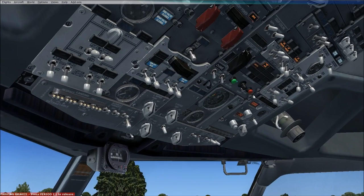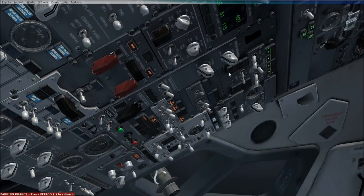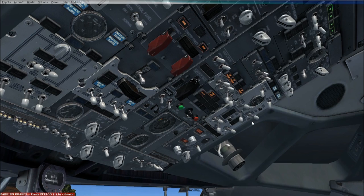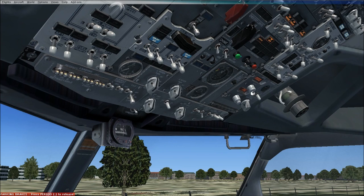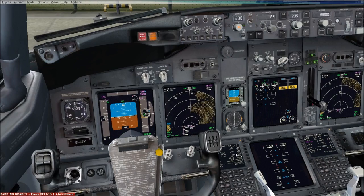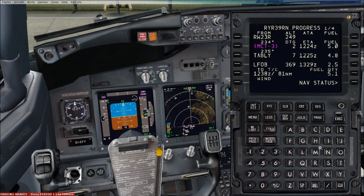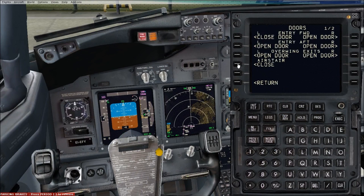For pushback, turn the left hydraulic pumps off, and the aircon can go off as well. This can be set to 33,000 feet, our cruise, and we'll set that in the cruise. Anti-collision light can go on, or beacon light, and we are ready for pushback. So we can close the doors now.